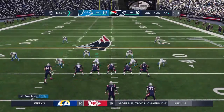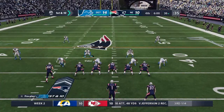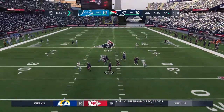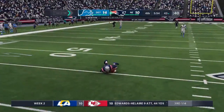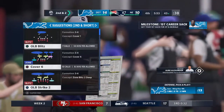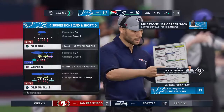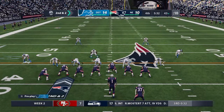So from the 36 now, 1st and 10. They'll try the air now with Newton. Being chased out left, he'll get 8 on the scramble there. It'll be 2nd and a couple. Well, he's proven real effective running the football. No one open, don't force it. Just get what you can, and that's what he's done very well in this game.